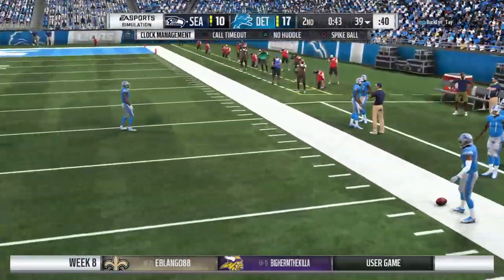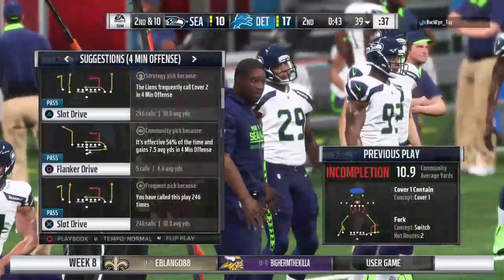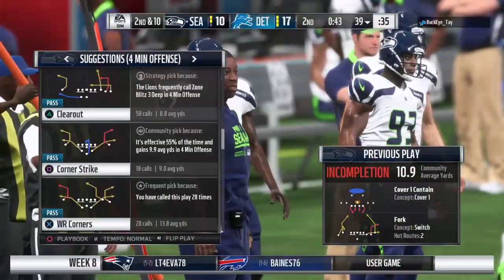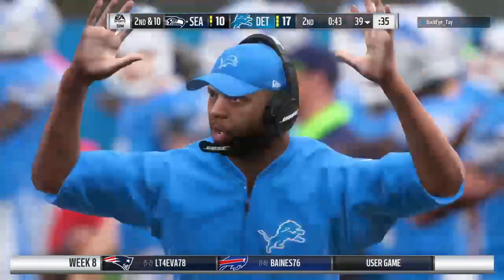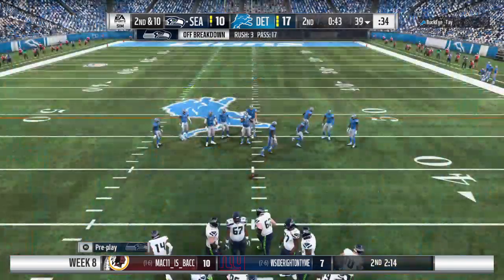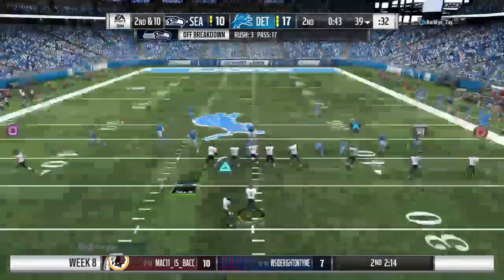Looking right sideline, but it's incomplete. They went with a dime look on defense. 2 extra defensive backs on the field and covered up essentially every blade of grass. That allowed them to disrupt the play. So line of scrimmage still at 39 on 2nd and 10.